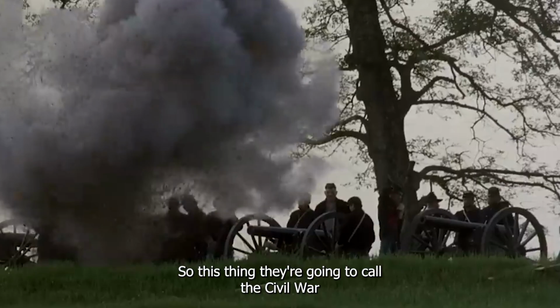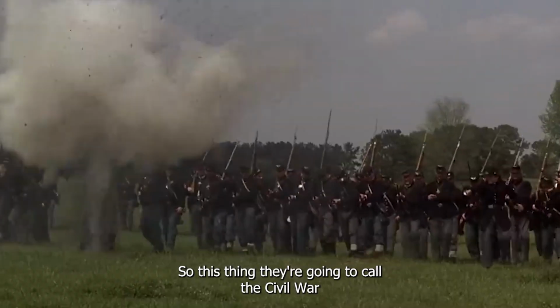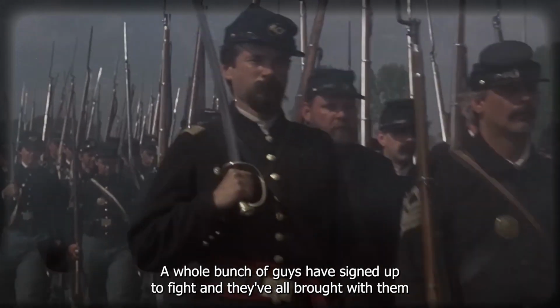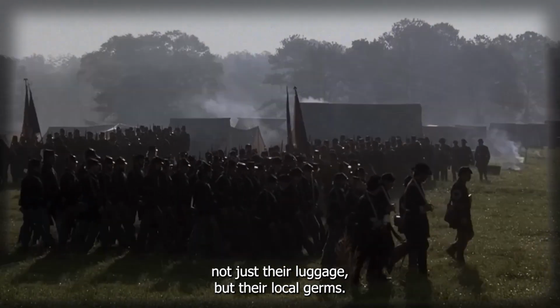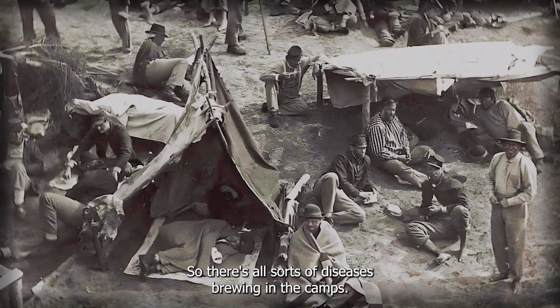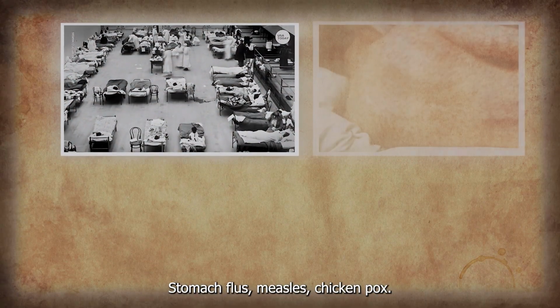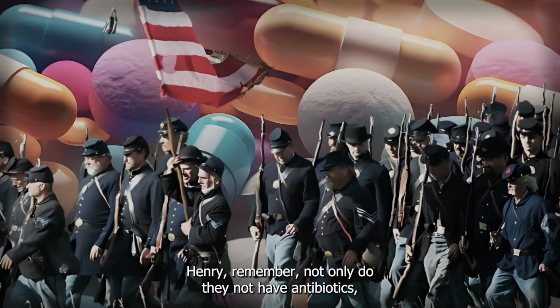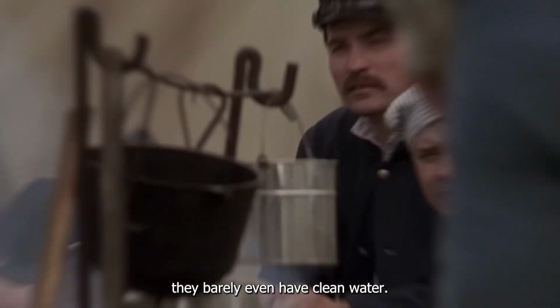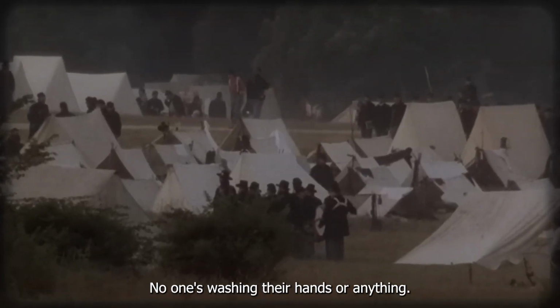All right, so this thing they're going to call the Civil War has just broken out. A whole bunch of guys have signed up to fight, and they've all brought with them not just their luggage, but their local germs. So there's all sorts of diseases brewing in the camps. Stomach flus, measles, chickenpox. And remember, not only do they not have antibiotics, they barely even have clean water. No one's washing their hands or anything.